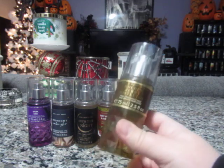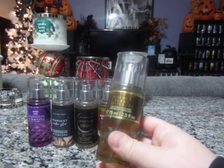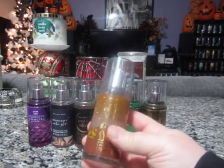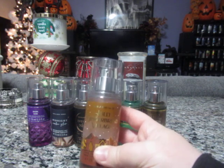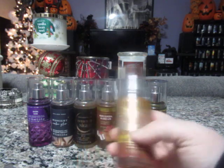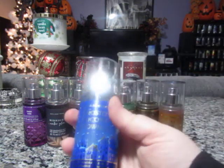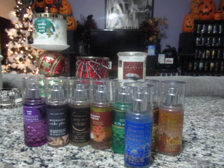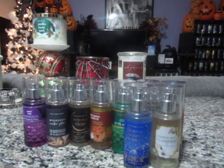I do like this one, guys. It's not your typical berry fragrance, which is what I like. It's different, and I do like it. Next is a Jolly Gingerbread Village. This is starting to grow on me, guys. This is your gingerbread biscuit fragrance from Bath & Body Works this year. I do like it, though. It's not my favorite, but I do like it. I had Frosted Coconut Snowball in a mini. And the last one is Snowflakes and Cashmere. So those are the minis I have.